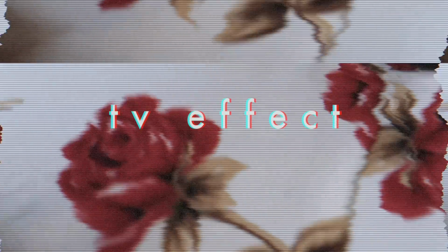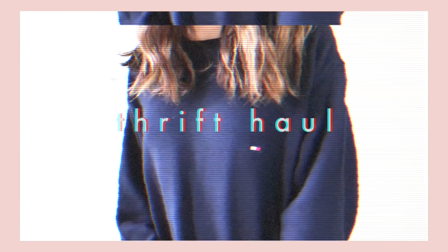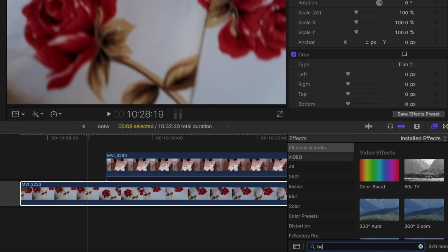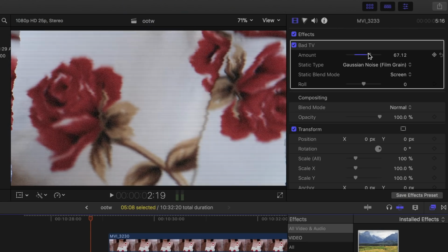Another effect that I use is this TV effect, and that's something that I used to use in all of my intro segments, and it's something I like to use in my lookbooks, especially in close-up shots or things that are less detailed to give it a little bit of a retro vibe or something like that. So I just go into effects, search bad TV, and then you drag that over the clip. You can play with the amount, the type of static.